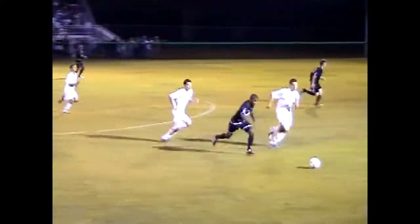He sends it into Chazy territory, and here comes Jordan Knight. Jordan Knight gets by Halley. Giving chase is Lapierre. There's the speed of Knight. Lapierre and Knight fighting for the ball. Nice play by Lapierre to shield it away from Knight, and he just knocks it out of bounds, disrupting the play. So good defensive play by Andrew Lapierre.